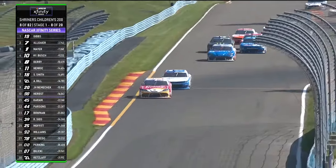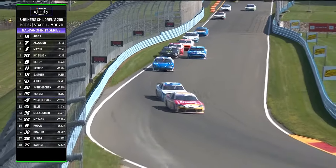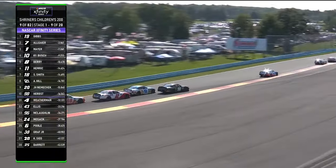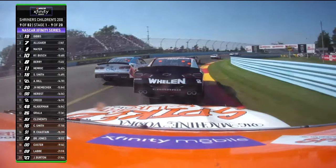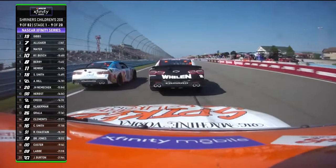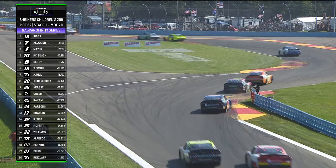Yeah, this 11 of Daniel Hemric, the white car with the kind of blue on the right side there, the car on the inside, he seems to be struggling a little bit with the balance and doing the best job he can, but it is a stack up behind him as you ride onboard with the 48 of Kligerman right here. You see Sheldon Creed trying to tiptoe his way through. Everybody being somewhat polite.